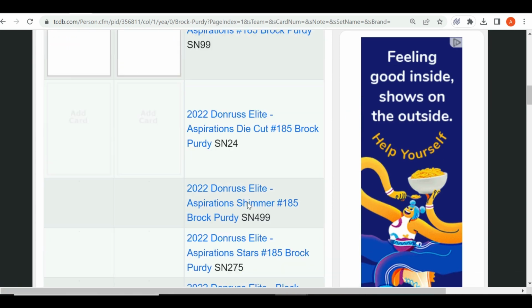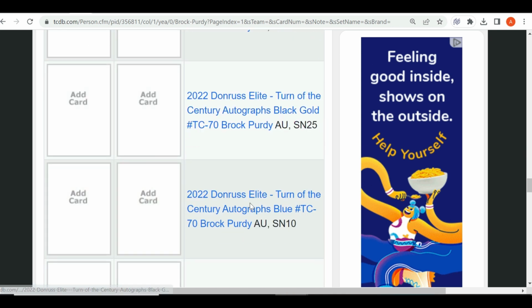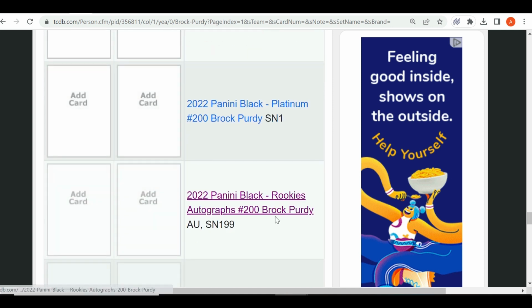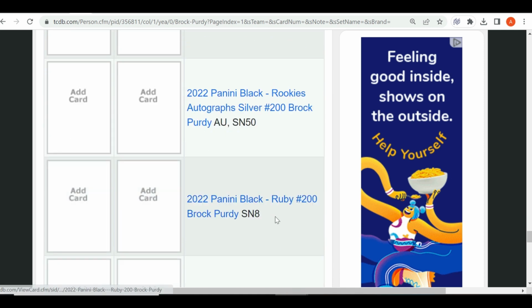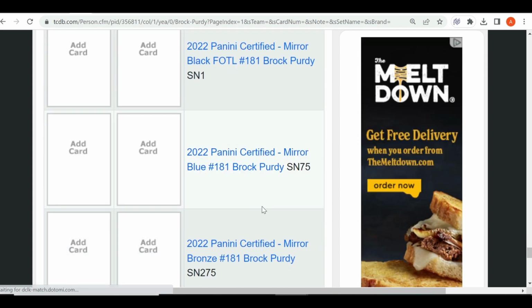And you can go through here and see that he's in Elite, he's in Immaculate Collegiate, National Treasures Collegiate. But some of his more base cards are going to be the Donruss Elite, the Donruss, the Panini Certified, Panini Black, another very nice set that he's in.